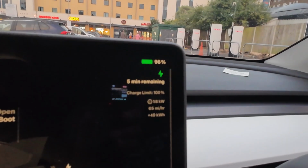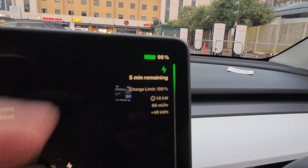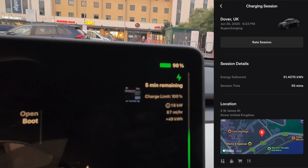Right, come back to the car now, and it's almost there. Look, we've got 5 minutes remaining before it's at full charge. 98%, 2% more to go, and then we're going to be ready for the ferry tomorrow to get into Calais. So let's finish up, and then we're going to get back to the hotel, get our heads down, and get up for a nice full English breakfast before we hit the ferry. See you tomorrow.